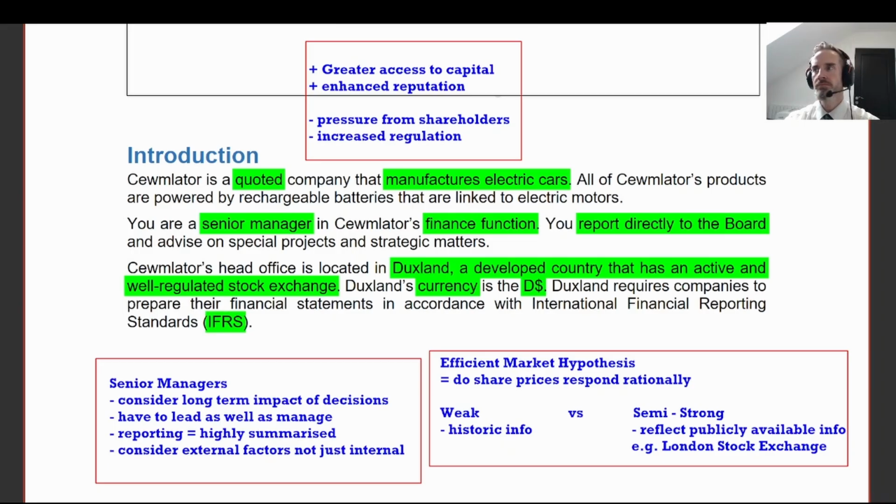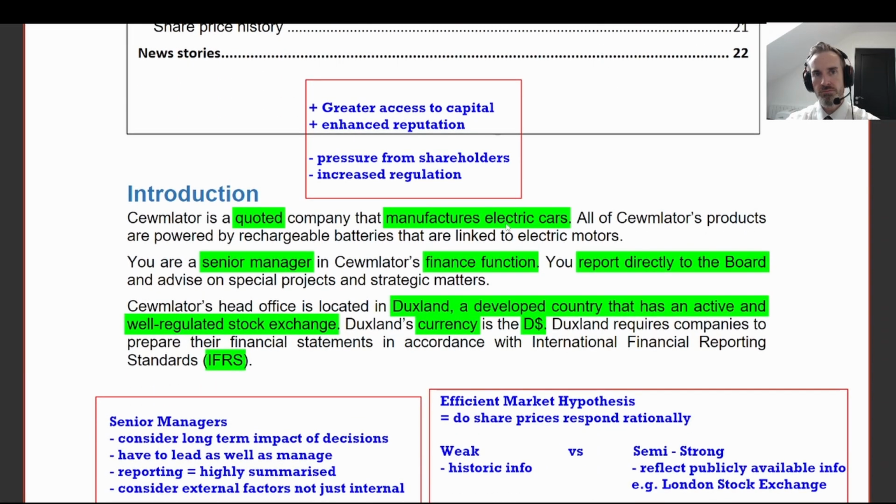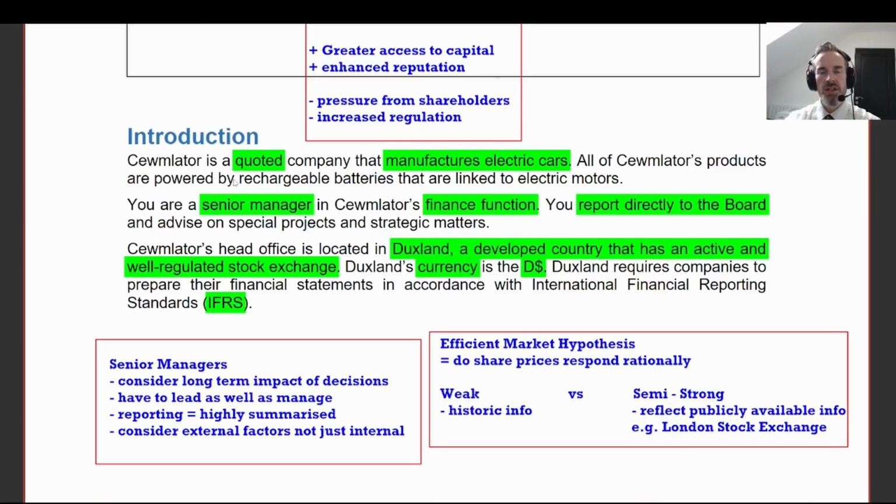Okay, and then just a little bit about the introduction at the start here. So obviously this is Cewmlator. I'll just mention the introduction here. This is pretty boilerplate. I know this might be the first strategic case study that you guys have seen, but I can tell you from experience that this is all very, very standard fare.